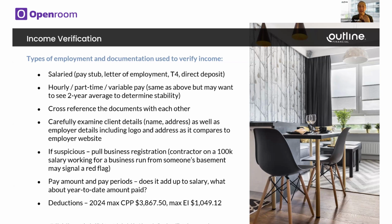Another big thing is when someone has a pay stub, they have their name and their address on it. So you want to take a look at the address, and if it's not the same as the address on the application, then you're going to look, is it a previous address on the application? That's always a good one to take a look at.